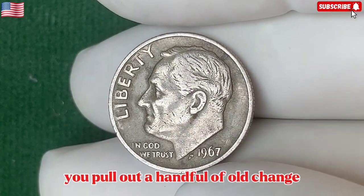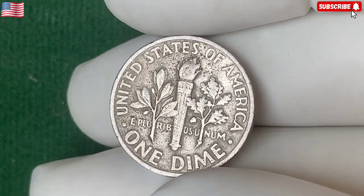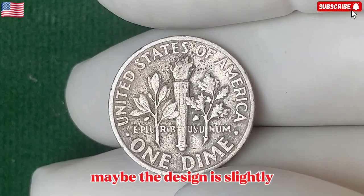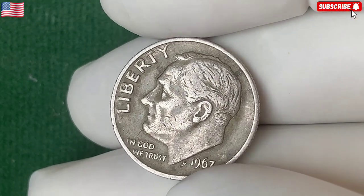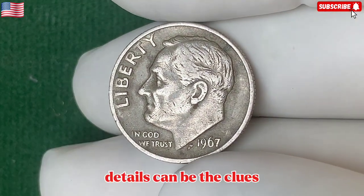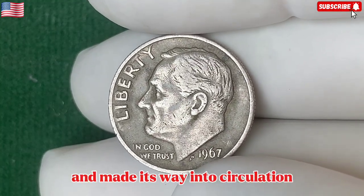Imagine this, you pull out a handful of old change, and one of those dimes is a 1967 Roosevelt dime. It looks ordinary at first. But then you notice something odd. Maybe the design is slightly shifted, or the lettering looks blurry and doubled. Perhaps the edge seems too smooth, or the weight is heavier than usual. These tiny details can be the clues that you're holding a rare error coin, one that slipped through quality control at the mint and made its way into circulation unnoticed.